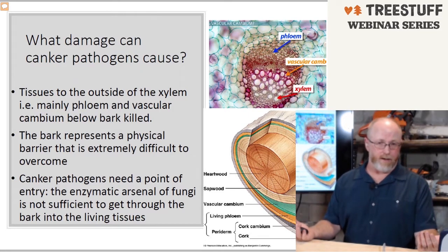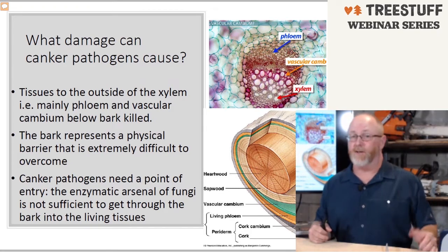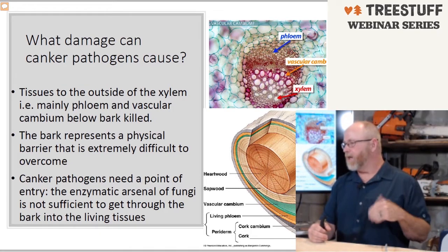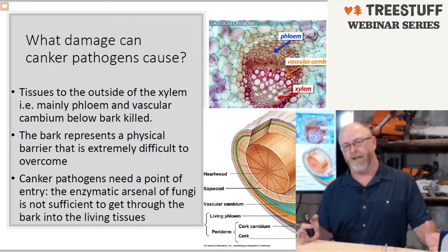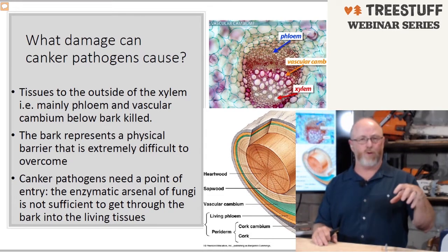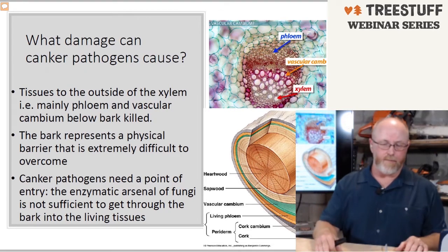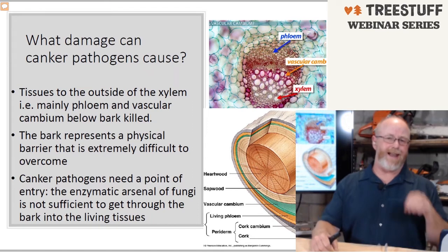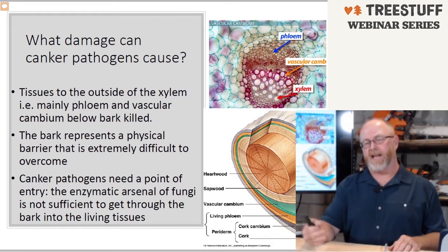Because there is more than one. There's a lot of diseases, and believe it or not, there's a lot of diseases that still need to be discovered. And again, the bark is a very important part of the tree. It's the physical barrier for anything to get in there. And believe it or not, a fungal pathogen cannot penetrate that. There has to be some way for it to get in.